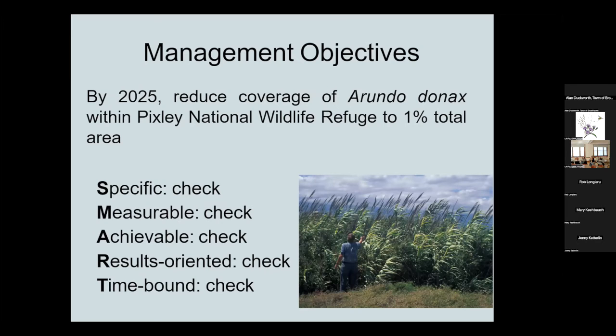So these objectives don't have to be very complex. This is an example of a good SMART management objective for one of our refuges. By 2025, reduce coverage of Arundo within Pixley National Wildlife Refuge to 1% total area. So it is specific, measurable, achievable, results-oriented, and time-bound.